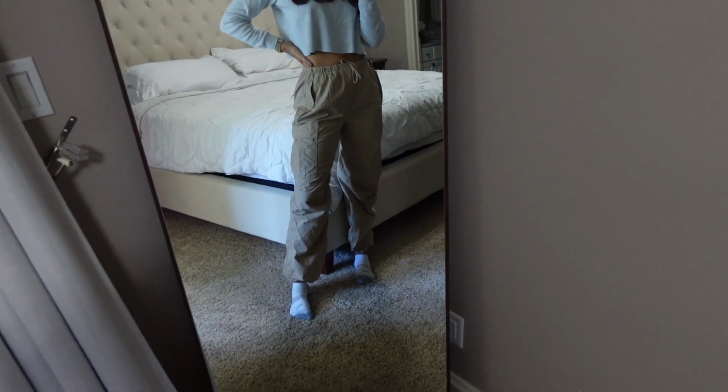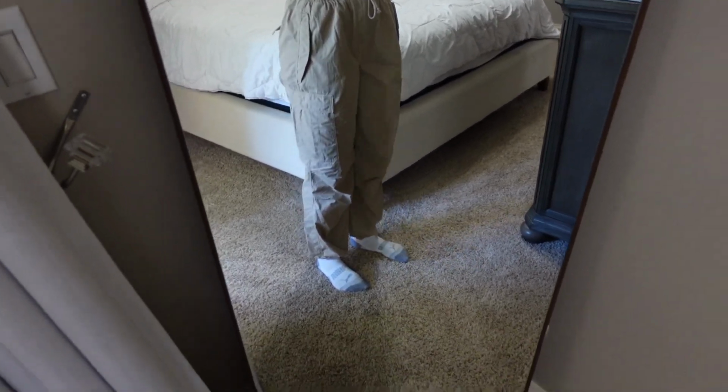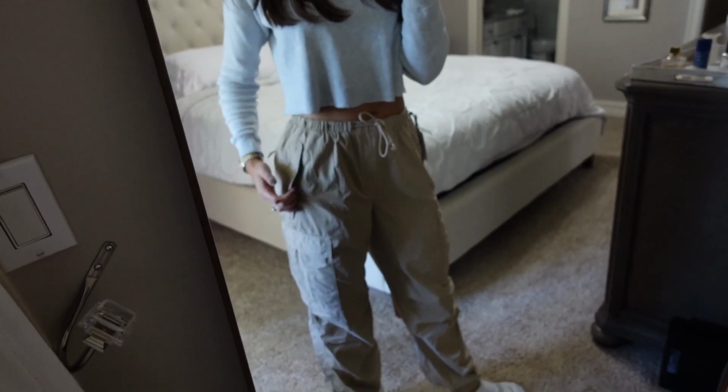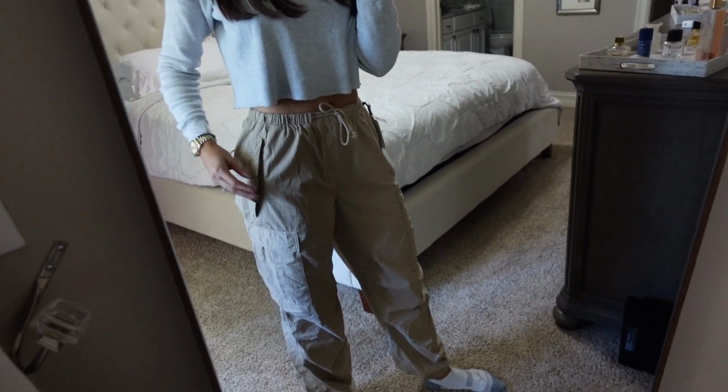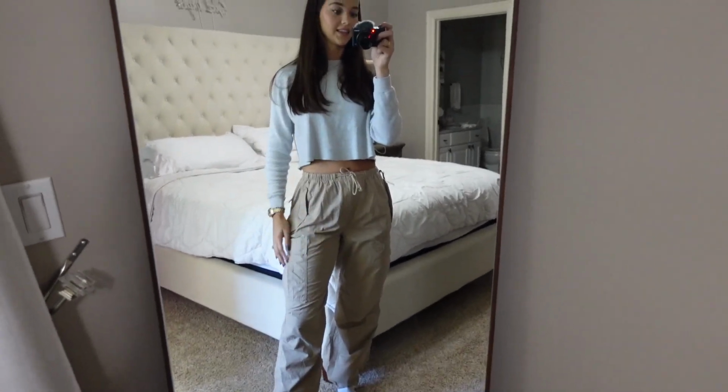They have a couple different colors, but they're the perfect tan color. They're just so cute, and you can cinch them up at the ankle. They're literally the same ones as the blue ones I tried on, except way better quality. So cute. So run to Aritzia and get these because you need them.